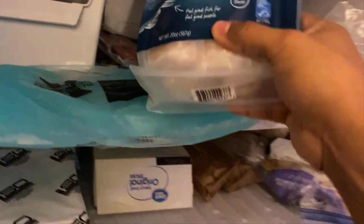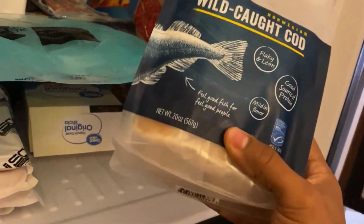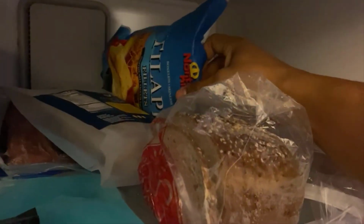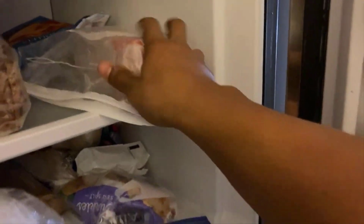We got some wild caught cod. Very, very good. Again, if you get an opportunity to eat some good pieces of fish, I highly recommend going for the wild caught. That's going to be the better choice for you. I do have some tilapia when I feel like I need to throw in some fish, but I'm trying to save a buck or two. I have some more tilapia back there. We got some New York strip.